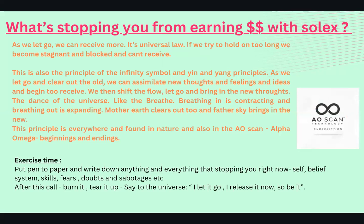We see it everywhere. We see it in the breath. We breathe in to contract, we breathe out to expand. Mother Earth clears out too, Father Sky brings in the new. So the principle is everywhere. It's in the AO scanner with the infinity symbol. It's found in nature. AO scan is Alpha Omega, beginnings and endings.